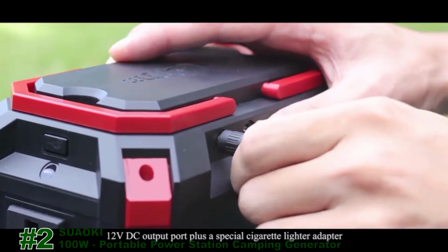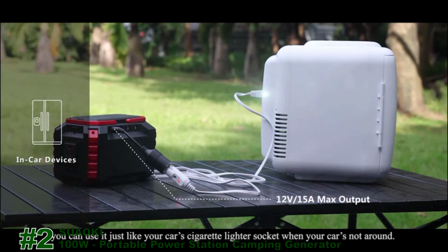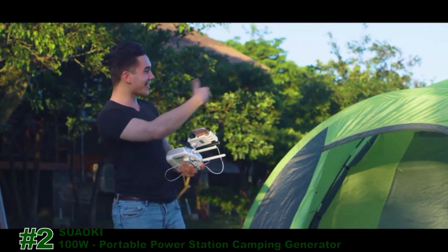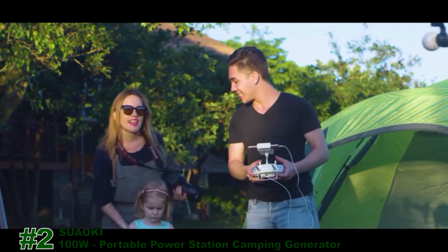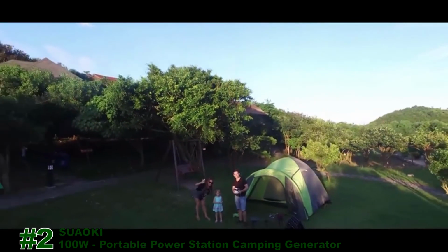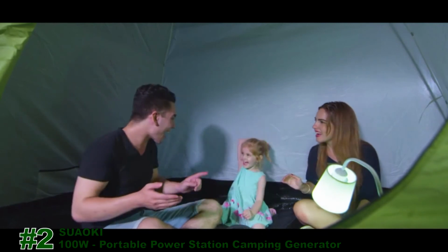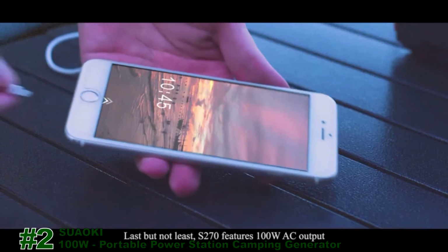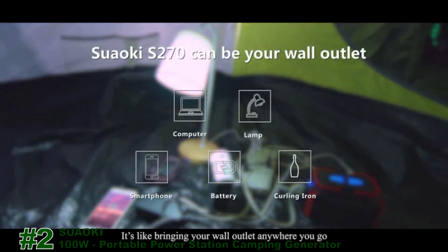A 12-volt DC output port plus a special cigarette lighter adapter. You can use it just like your car's cigarette lighter socket when your car's not around. Drone, camera, smartphone, car vacuum, air purifier can all be powered by S270. When the night comes, S270 can even be more useful. Last but not least, S270 features 100 watt AC output. It's like bringing your wall outlet anywhere you go.